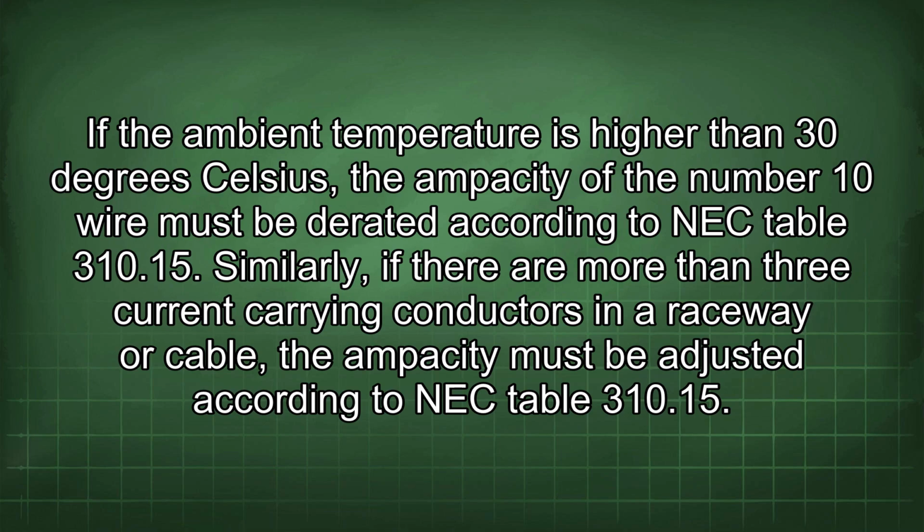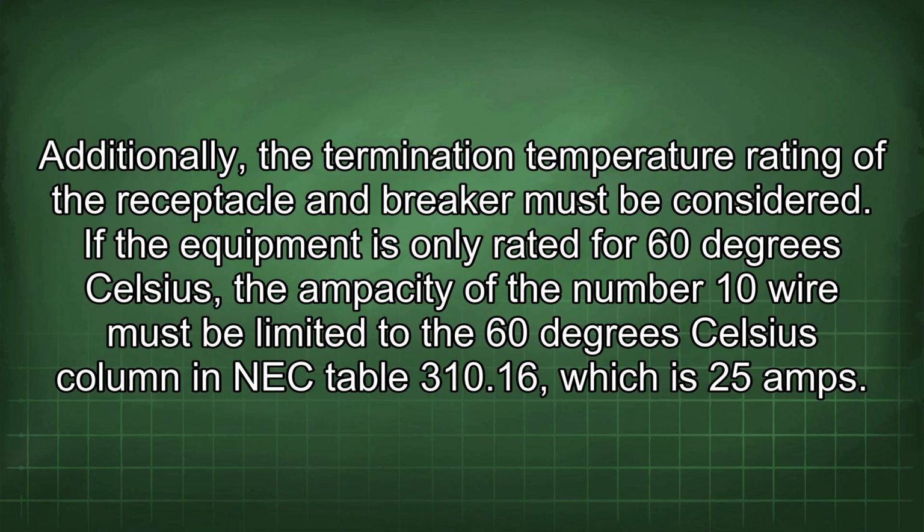Similarly, if there are more than 3 current-carrying conductors in a raceway or cable, the ampacity must be adjusted according to NEC Table 310.15. Additionally, the termination temperature rating of the receptacle and breaker must be considered. If the equipment is only rated for 60 degrees Celsius, the ampacity of the number 10 wire must be limited to the 60 degrees Celsius column in NEC Table 310.16, which is 25 amps.